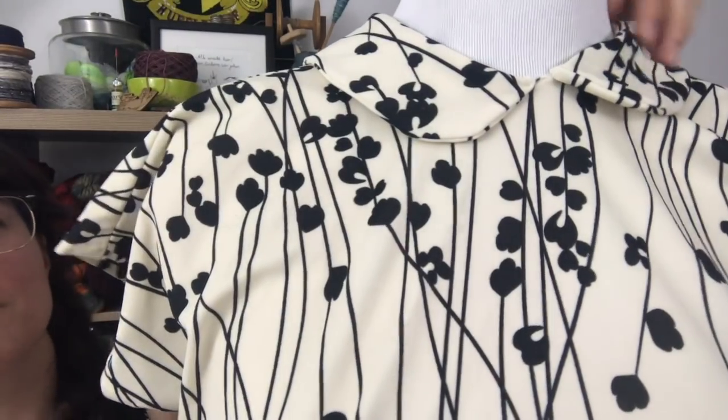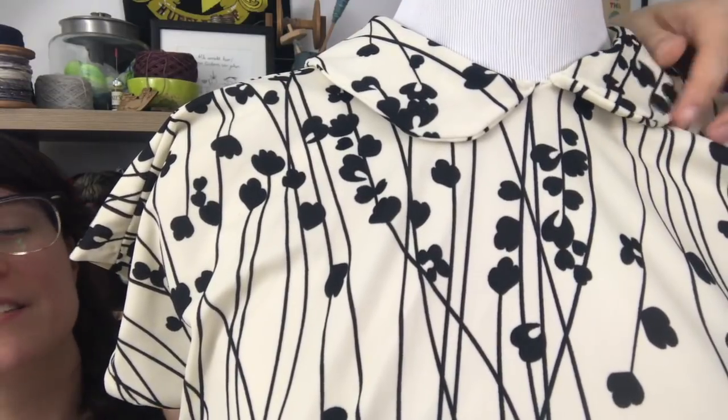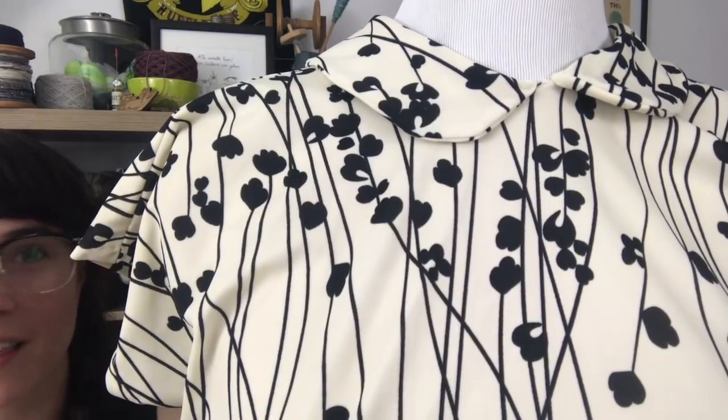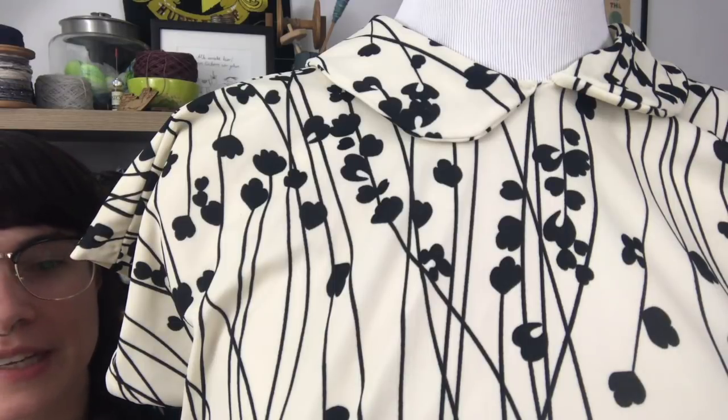Yeah, this is really terrible. I don't know what happened. It's sitting so crooked and it doesn't come all the way in the back, so I think I'm just gonna trash the collar totally and start over. It just makes me really annoyed.